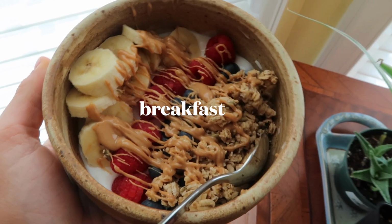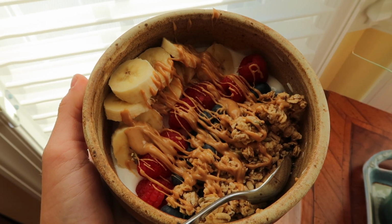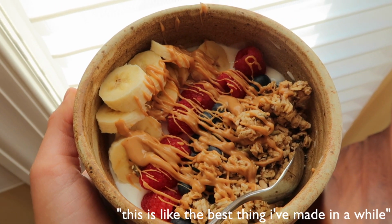Let's make some breakfast. So this is what I'm gonna have for breakfast. It's a Greek yogurt bowl with banana, raspberries, blueberries, granola, chia seeds. This looks so freaking good. This is like the best thing I've made in a while.